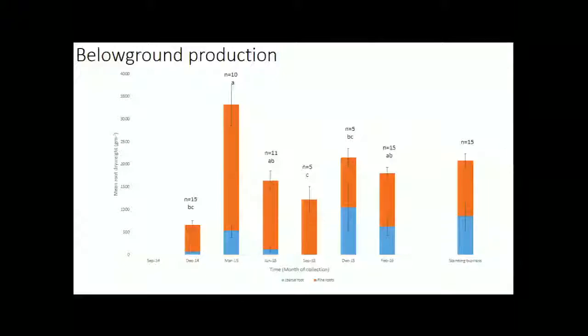For the total below ground production, this graph shows a clear seasonal trend of the root biomass, which peaked during March 2015 and December 2015. This happened after the monsoon season and during the monsoon season. Within 1 year, we can see rapid root turnover within 1 year of the experiment.